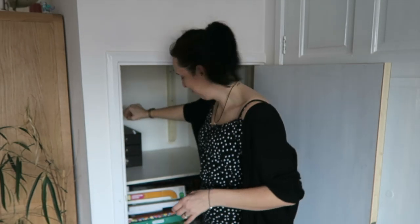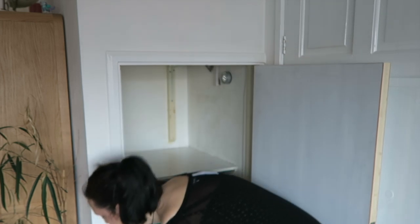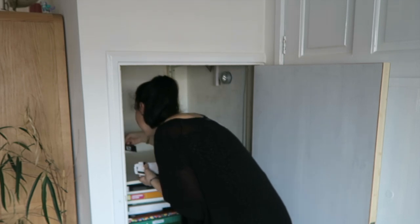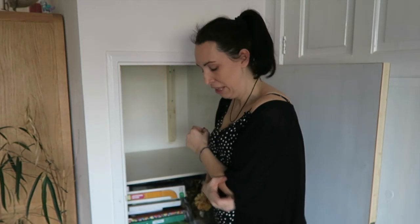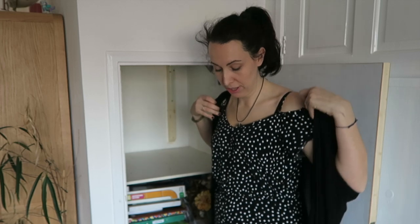Seen my next card fly out. I've been looking for that. Oh, okay. Right. Amazon voucher. Probably dead. Right. I'll hoover that out before I start putting stuff back.